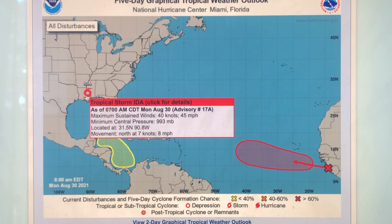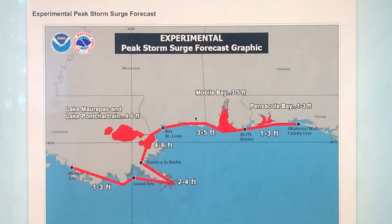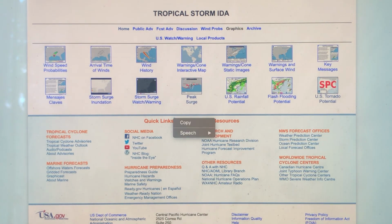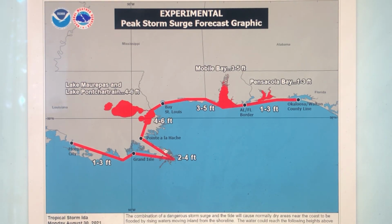It's bringing lots of heavy rain over the same area still, bringing flash flooding still to just awful amounts. Storm surge is still a threat, even in southeastern Louisiana still. Lake Pontchartrain, 4 to 6 feet down into the bowl here in southeastern Louisiana, and Mississippi's coastline, 4 to 6 feet, even extending into Lake Pontchartrain and Lake Maurepas. So that's really not good. 1 to 3 feet, 2 to 4 feet on the very southeastern coastline of Louisiana along the Gulf.